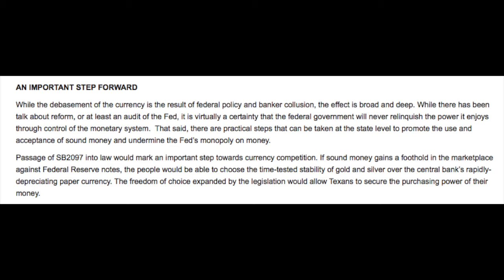While the debasement of the currency is the result of federal policy and banker collusion, the effect is broad and deep. While there has been talk about reform, or at least an audit of the Fed, it is virtually a certainty that the federal government will never relinquish the power it enjoys through control of the monetary system. That said, there are practical steps that can be taken at the state level to promote the use and acceptance of sound money and undermine the Fed's monopoly on money. Passage of Senate Bill 2097 into law would mark an important step towards currency competition.